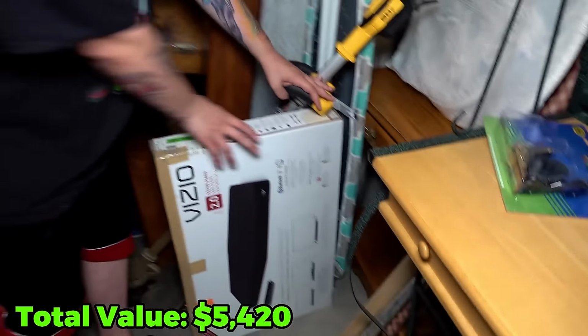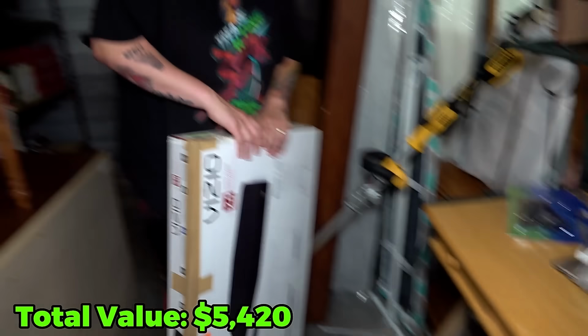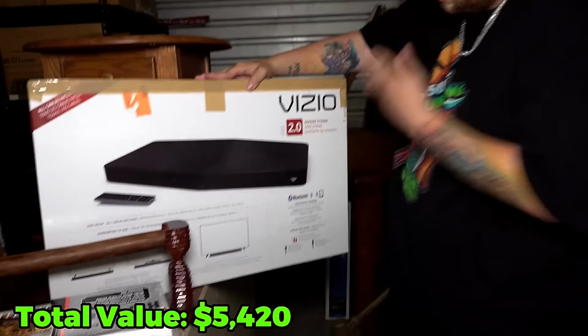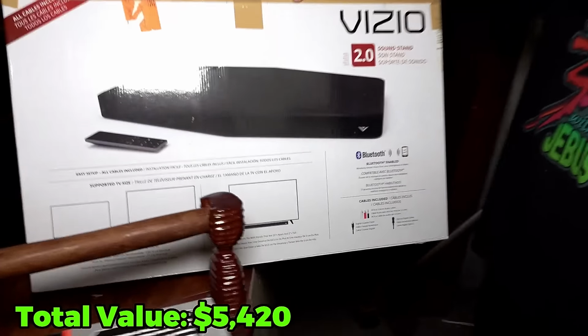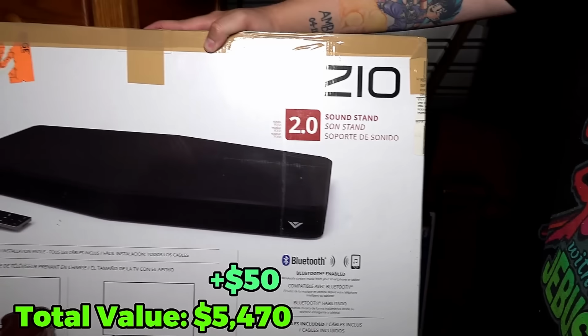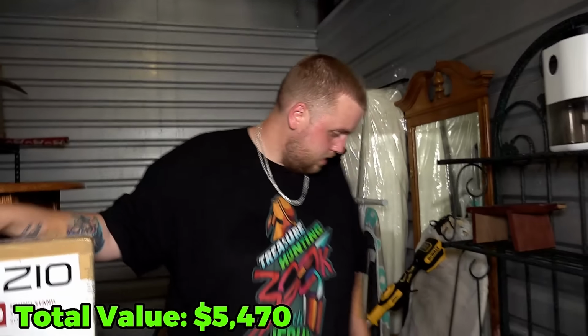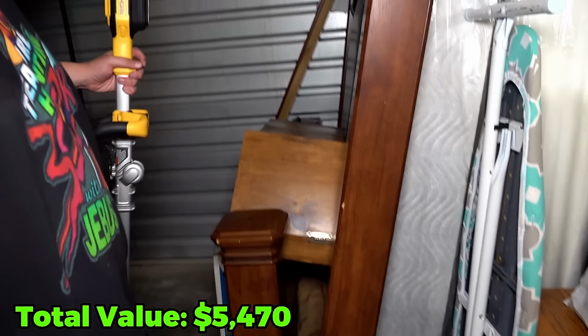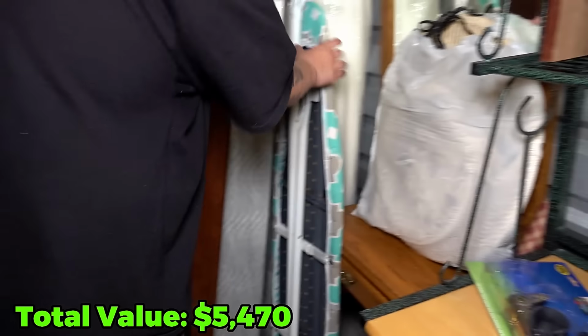Hold on a second. I thought this was a TV. Is this a sound stand? Is it? That's what it says. Vizio 2.0 sound stand. Oh, so this might be more expensive than a TV. I didn't even realize. I thought it was a TV. Huh. That's pretty cool. So now, we still can't quite get in there. Let's move a couple things, and we can. Weed whacker and this ironing board to go with the iron.